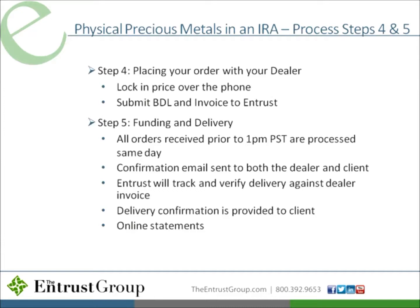Once that invoice has been submitted to us, Entrust will always confirm the order with you through what we call a buy direction letter, which is a one-page form, which basically is your authorization to Entrust to release X number of dollars to purchase X number of assets. So on that invoice, when we receive it, most dealers will attach our form. They'll walk you through our form when they place the order. If they happen to just send the invoice to us, a representative will call you immediately and say, okay, we just received this order. Can you please confirm that you want to move forward with the order, and we'll initiate the wire.